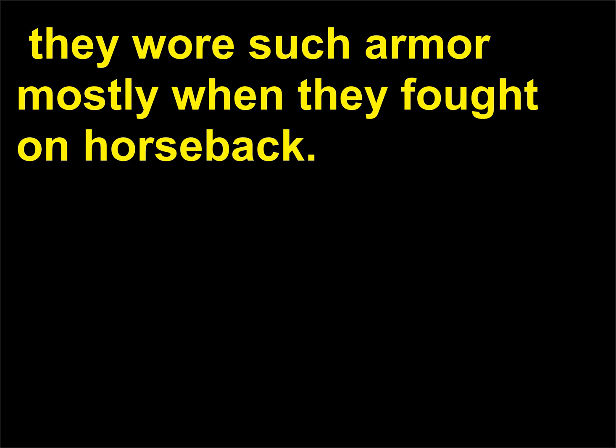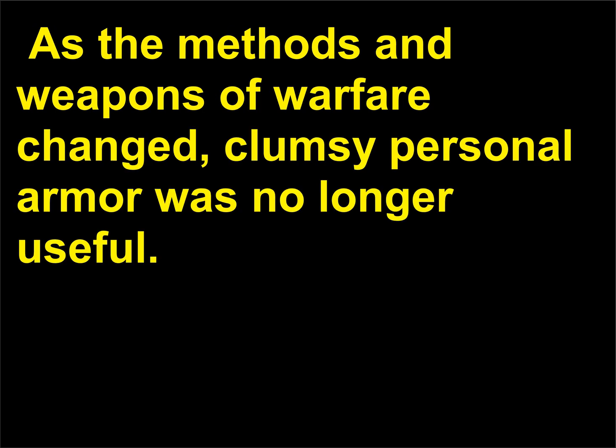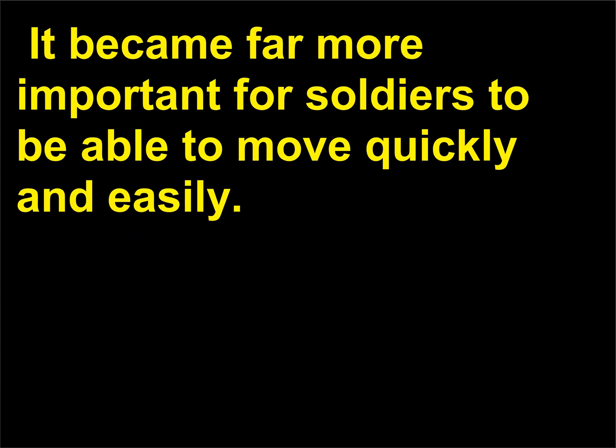They wore such armor mostly when they fought on horseback. Even the horses sometimes wore armor. As the methods and weapons of warfare changed, clumsy personal armor was no longer useful. It became far more important for soldiers to be able to move quickly and easily.